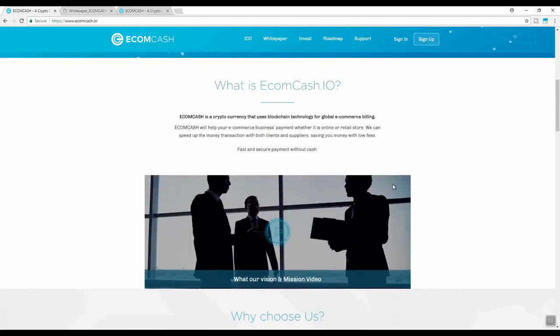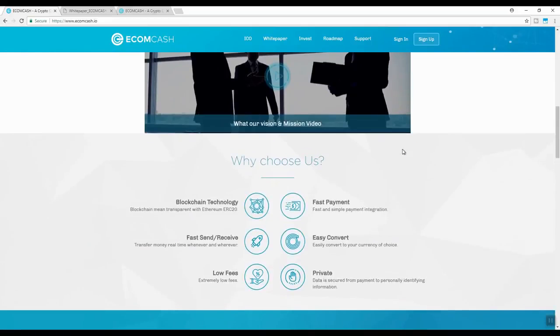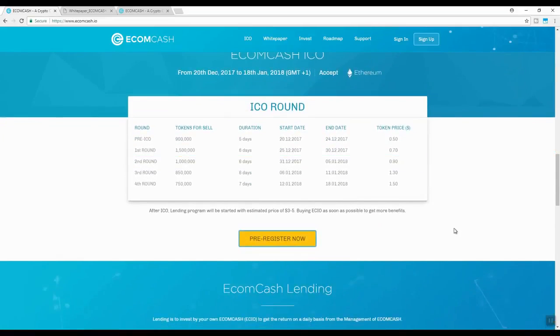It's a cryptocurrency that uses blockchain technology for fast and secure payments. Again, this is ecomcash.io. I suggest you read through the site. It looks really nice. I'm just going to fast forward a bit here because a lot of these ICOs all look the same. But here's where this gets a little different.